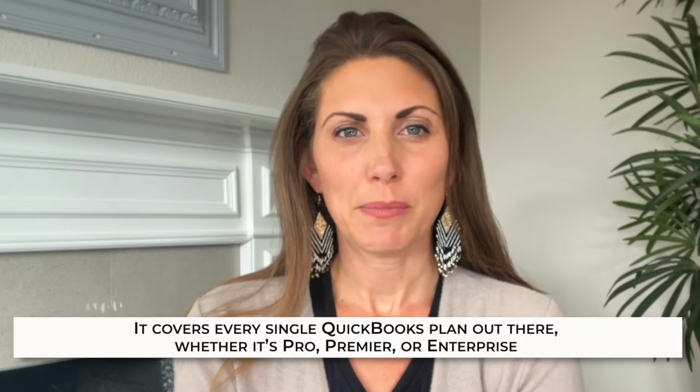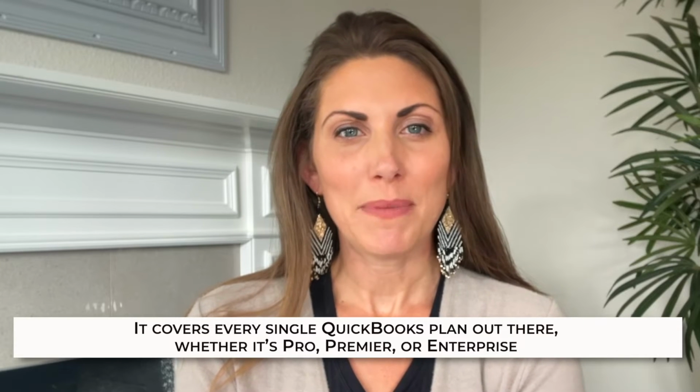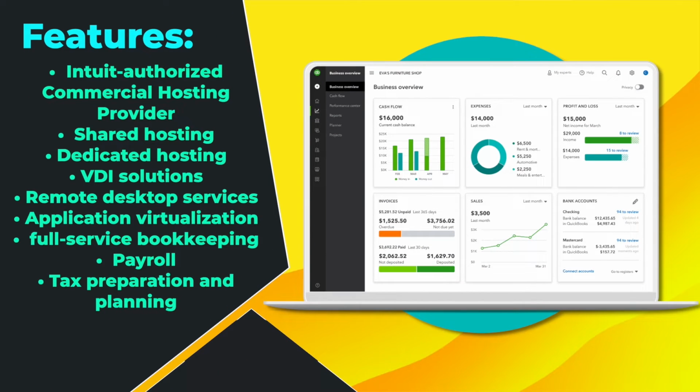So let's begin. Ace Cloud Hosting. Ace Cloud is an officially authorized QuickBooks hosting service that does almost everything better than the competition. It covers every single QuickBooks plan out there, whether it's Pro, Premier, or Enterprise. With Ace Cloud, you get features like an Intuit authorized commercial hosting provider, shared hosting, dedicated hosting, VDI solutions, remote desktop services, application virtualization, full service bookkeeping, payroll, tax preparation, and tax planning. Overall, there isn't a more comprehensive hosting provider out there than Ace Cloud when it comes to QuickBooks at least.